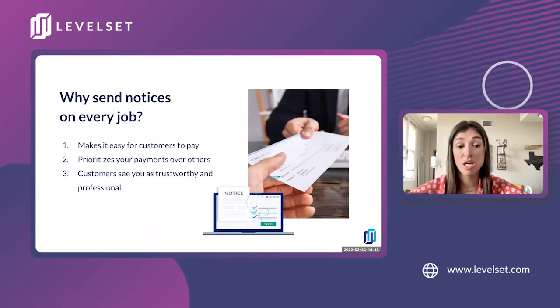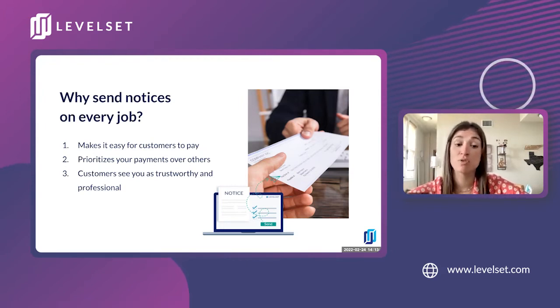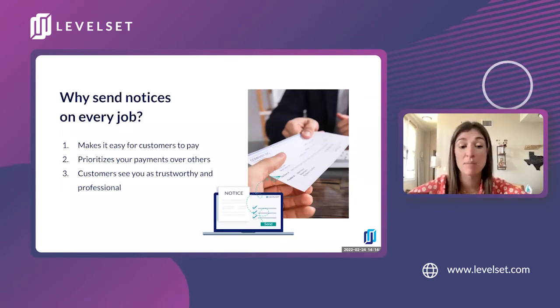Second, when there are multiple parties involved in a job, the one that sends notices will almost always get paid before the ones that didn't, which goes back to the fact that you've made it really easy for the owner and the general contractor to pay you. But third, your customers, if they're working with subs and suppliers that are trustworthy, credible, and professional, that's what they want, right? And by sending notices on every job, you're showing that you know what it takes to get paid, and that you take lien rights seriously, and that you're not someone to string along.